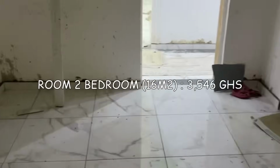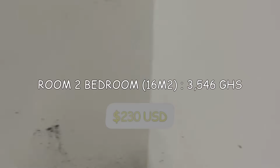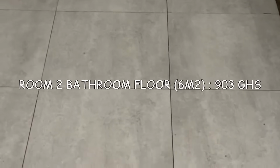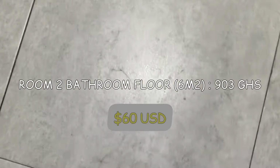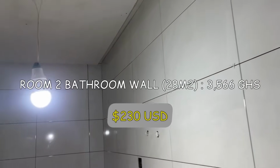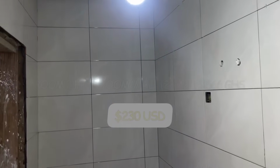Second bedroom floor, which was 60 square meters, cost me 3,546 Ghana cedis. Second bathroom floor, which was 6 square meters, cost me 903 Ghana cedis. Second bathroom wall, which was 28 square meters, cost me 3,566 Ghana cedis.